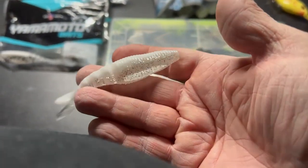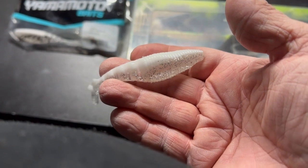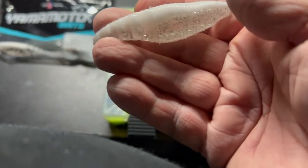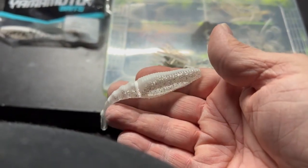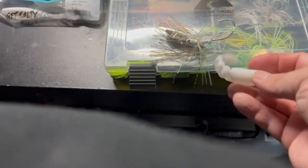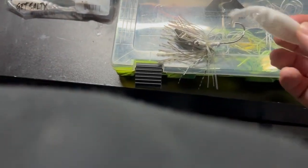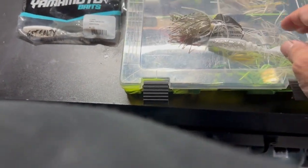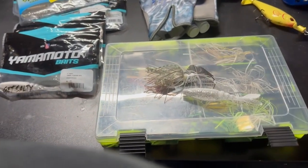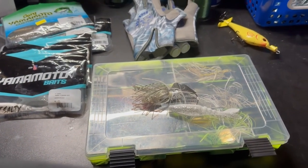And this color is called, what is it called? Sight Flash. This is what it says. But you see, it's a clear, like pepper and white. Kind of goes good in combination with that color of the chatterbait. I thought it matches up good. It's a good combination. And when you put it on there, it's a really good trailer. It matches up good, and it hooks up good, and it runs real good too.